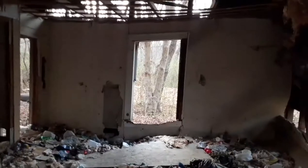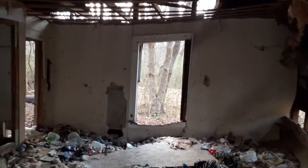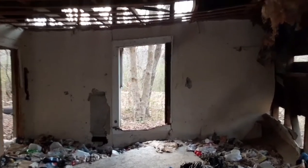Wonder when this house was built. Look at it. Look how it's crooked. Look at the frame. Holy cow. Oh my word. Nah, I don't think it's going to. Not today. I just want to go over here and see what he was doing over here. There's an old cabinet over here.